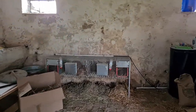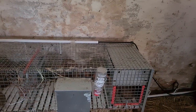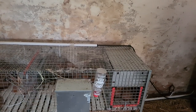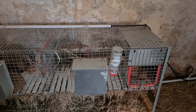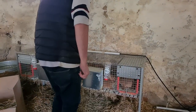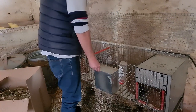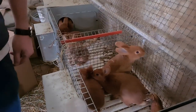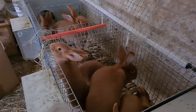Okay, time to check in on the rabbits, and June's babies will be moved today into the spare rabbit pens over to the right. So let's get on and start moving them. Okay then, and I've got a load of hay in there because they're out of food. Right, so we're going to start moving some of these. So I need to sex them first.